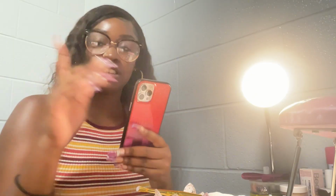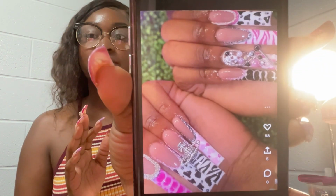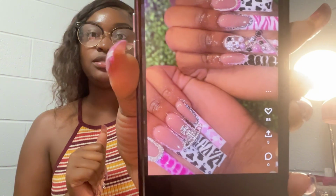Yeah. So y'all, we about to show y'all the set we're gonna attempt to do. It's not gonna be exactly the same, but it's overall gonna be the same. And the only reason it look like this is because my light right here is shining in y'all face. I just left the picture. This is the inspo right here. We're gonna try to mimic those the best way we can.